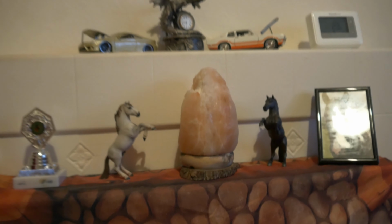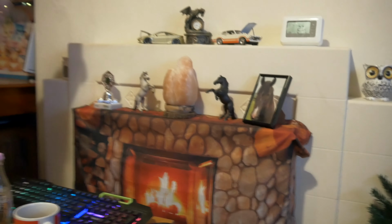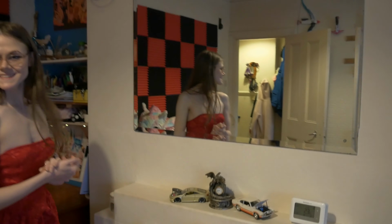And then we have the mantelpiece, which if it wasn't being covered by the table currently, you would be able to see a little bit better. But this is our lovely little centerpiece with our enormous mirror, which is fabulous.